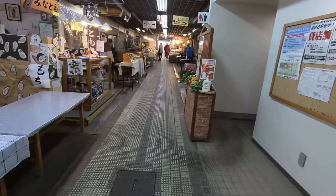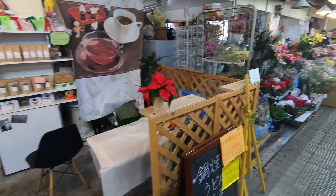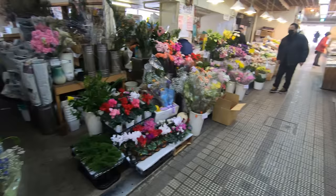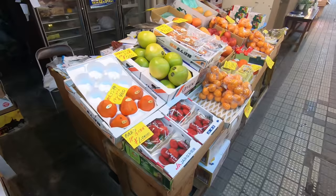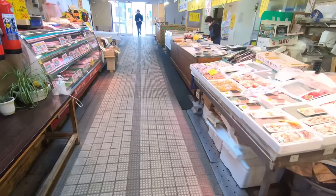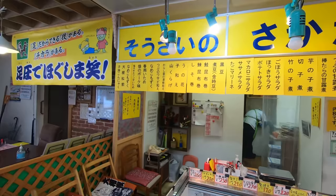Here's a little shop selling Japanese sweets, like mochi and manju. Wow, I like this. Tea shop. Flower shop? Hey, this is kind of nice. Yeah. Wow. It's different from what I was expecting. I thought it would be like Tsukiji, but it's more like a neighborhood place, where everyone comes to just shop normally. Oh, they still have persimmons here. Dried persimmons. You have more fish. Oh, selling all sorts of little side dishes here.